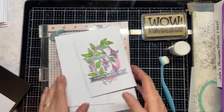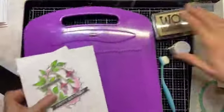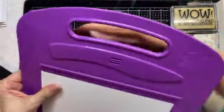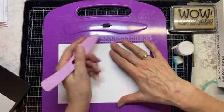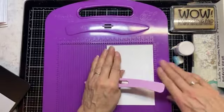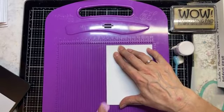So this is what I'm going to make. I'm going to start off, first of all, let's move my bits out of the way, and I have my scoreboard out because I have a piece of card that I need. I've got an A5 piece of card, so I'm just going to score this at 10.5 and make myself a C6 or 4x6 card. So just making a little card this time.